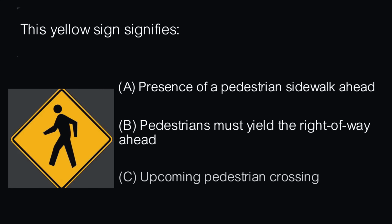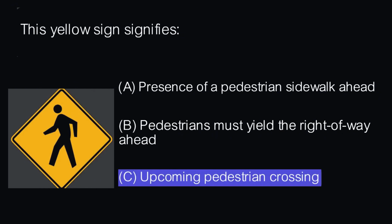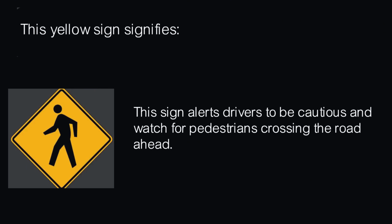This yellow sign signifies A. Presence of a pedestrian sidewalk ahead. B. Pedestrians must yield the right-of-way ahead. C. Upcoming pedestrian crossing. Answer C. Upcoming pedestrian crossing. This sign alerts drivers to be cautious and watch for pedestrians crossing the road ahead.